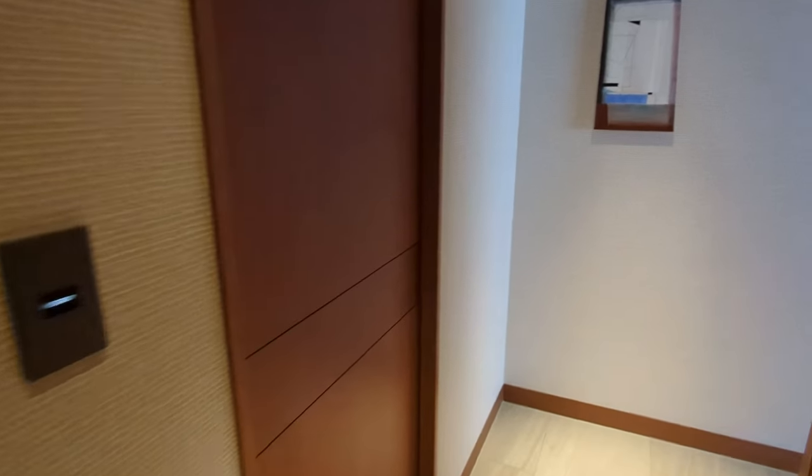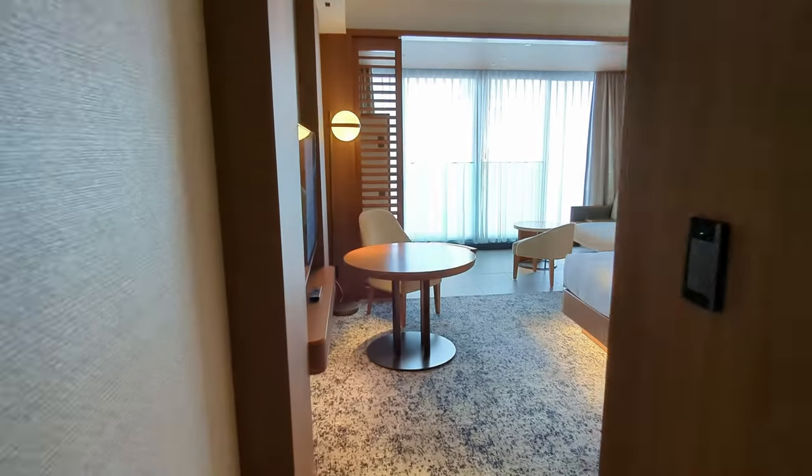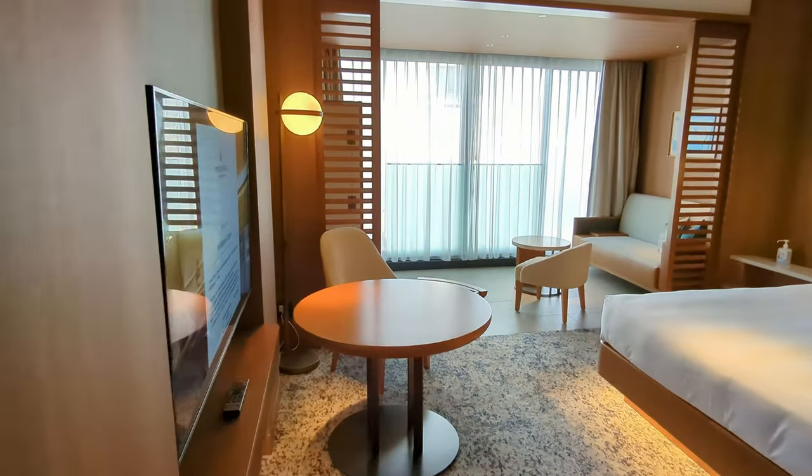So here's a room tour of the Intercontinental Pier 8 Hotel in Yokohama. This is not to be confused with the other Intercontinental Hotel, which is around the corner. It's a little bit older, but this hotel is newer. From my understanding, they closed down during COVID, so it's pretty much like a brand new hotel with some water views.